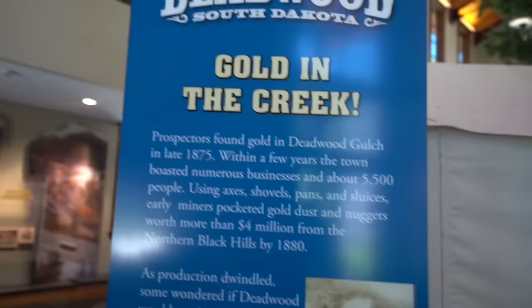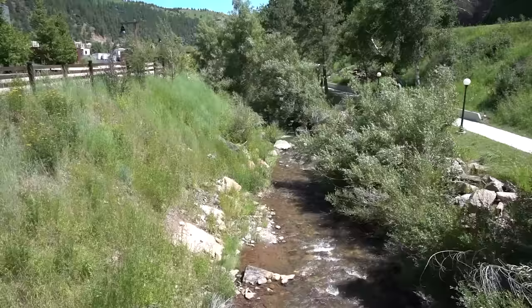Y'all, there's gold in the creek. Gold in the creek. Prospectors found gold in Deadwood's Gold Gulch in late 1875. Oh, babe, I think it's time to start panning for some gold. Can we pan in here? I'd love to pan. I think so. This is where it all began back in 1876. Found some gold right in the creek, all around in the gulch.